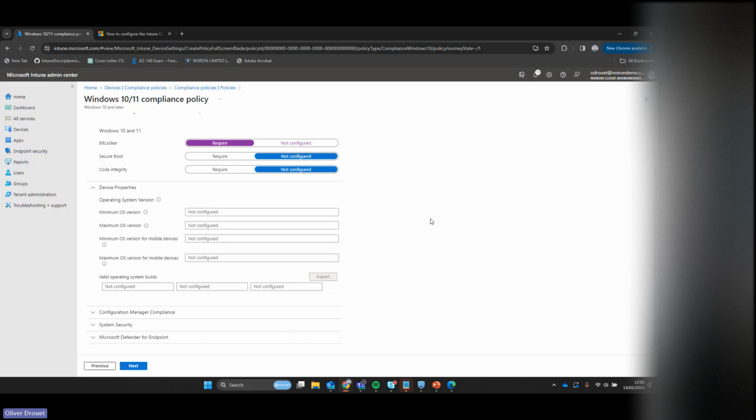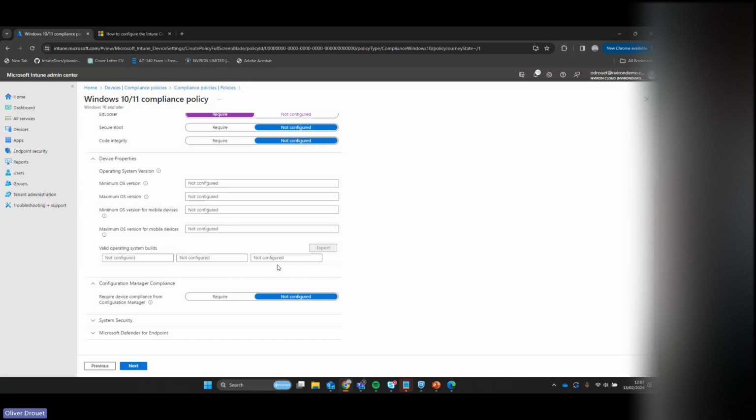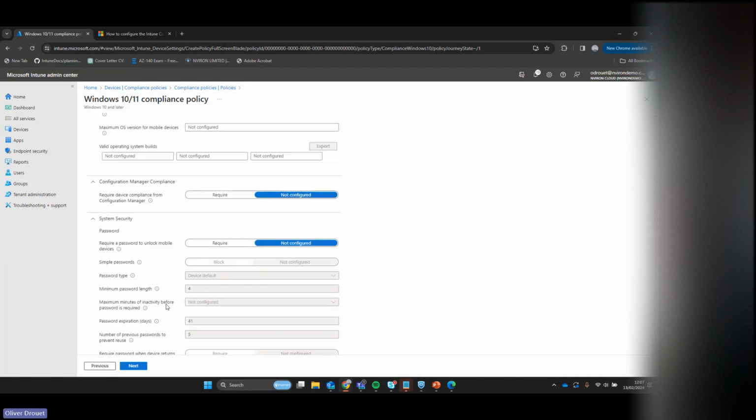This is if you've got a specific OS version that you're trying to get beyond, or you don't want people to fall behind on. I'm not going to put any points in here because it will require updating in the future as OS versions come out. By default, it will make you aware if they're at all lacking the latest update. I'm just going to go a little bit further down. So the configuration manager compliance, just going to move down to security.